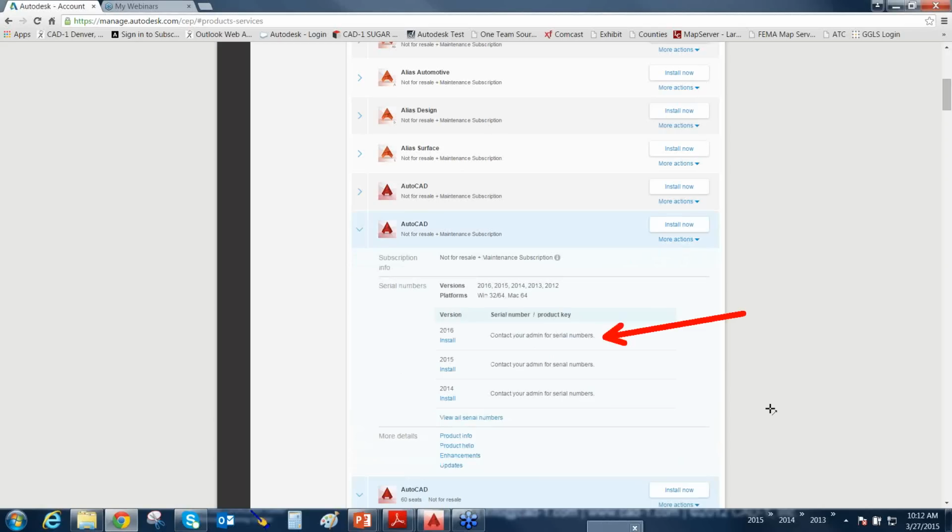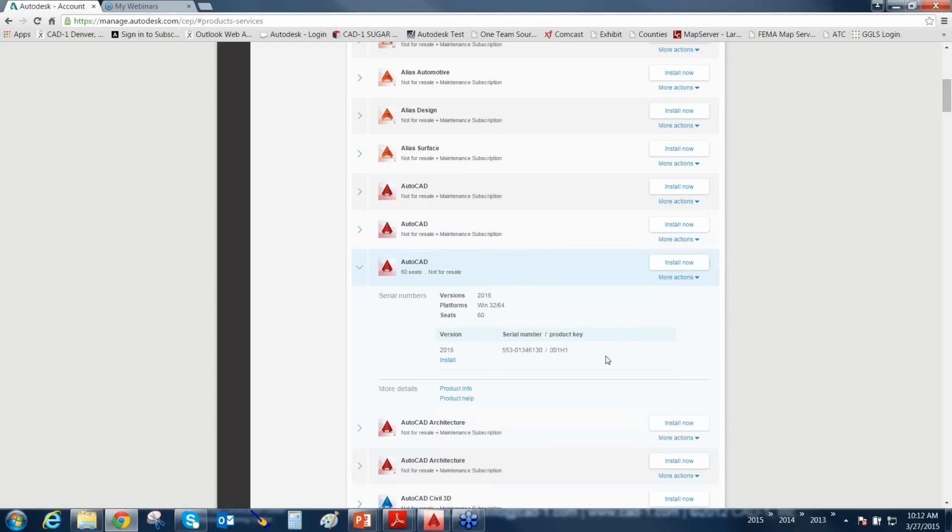As you see right there on one of my contracts, I don't have access to that information, but I can go ahead and download and install the product. But it is letting me know that Jennifer hasn't given me access to this and that I need to contact the administrator for the information. However, on this one, I've got the serial number and the product key, and I can get that information.